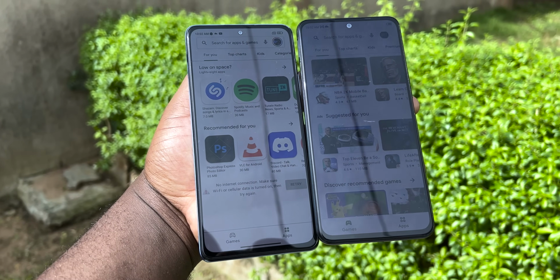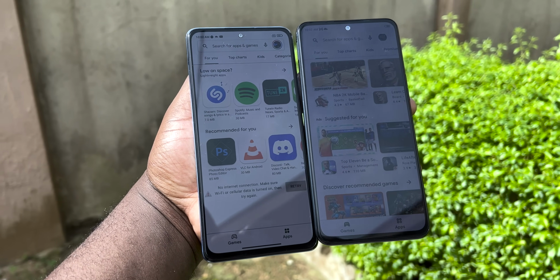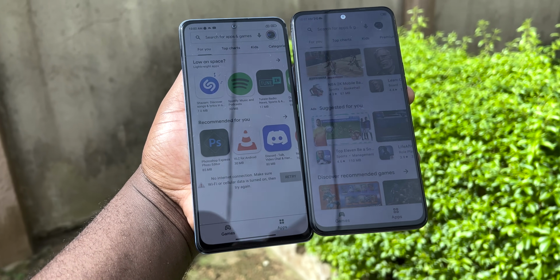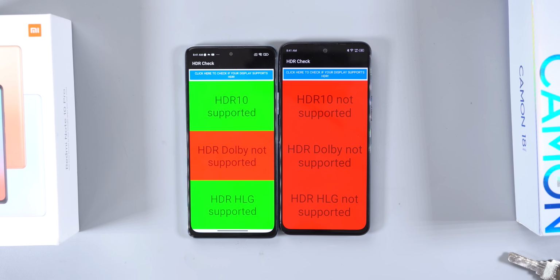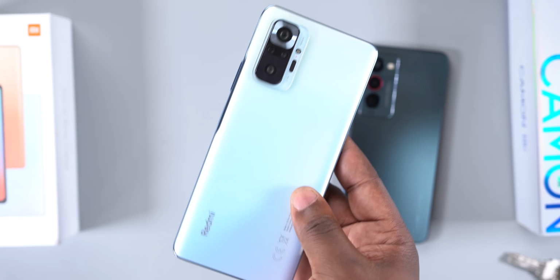For the brightness, well, the Redmi Note 10 Pro is brighter, making it the better choice to use outdoors or under direct sunlight. The Redmi Note 10 Pro display supports HDR10, while the TECNO Camon 18 Premier doesn't. So for the display department, the Redmi Note 10 Pro has the better panel.